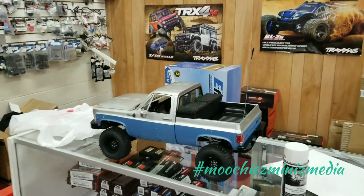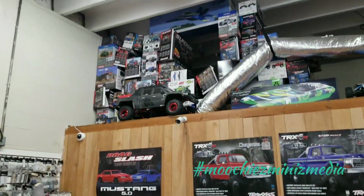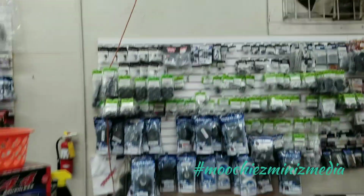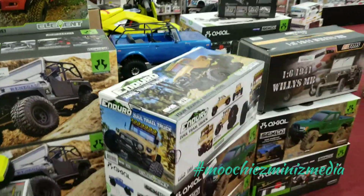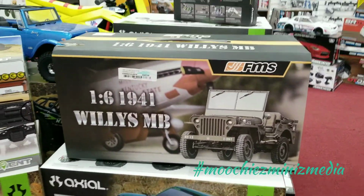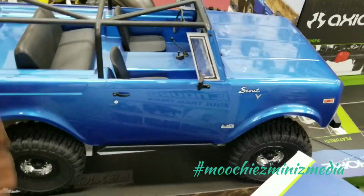That scale truck there is pretty sweet. Man, nice little truck there. Man, you ain't never told in that big old red Cat truck. Also a firearm dealer. I ain't really into those, but they do sell firearms here at King Cobra. A BL2S slash. That's pretty cool, little Willis Jeep. Boy, that Scout is so clean. Ooh, I love that truck.